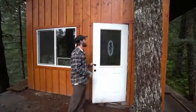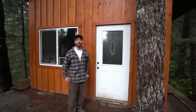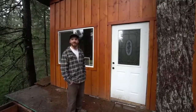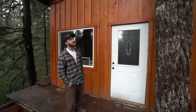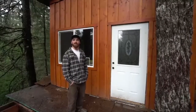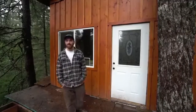Since it goes around the trees, it's kind of hard to gauge. It's kind of a weird shape. Never actually measured it. Each wall is a different length, but I did make tall walls, 10-foot walls, so that I can have a taller loft, and I think that's important. I don't want a loft where I'm crawling around or anything. I definitely consider that if you're building a small home.